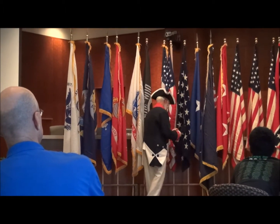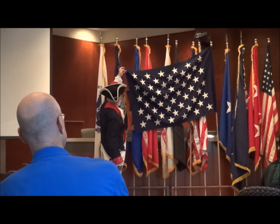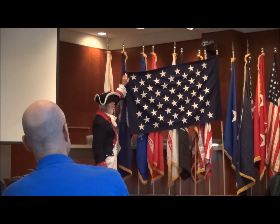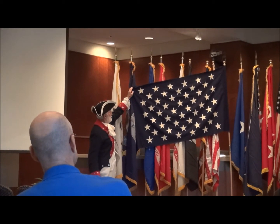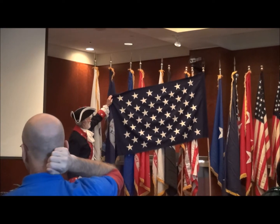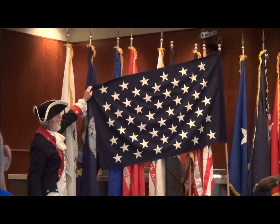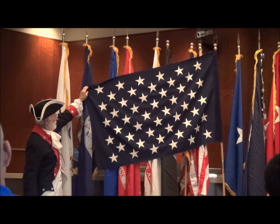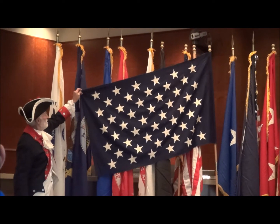Now this is the United States Navy Jack. It has the 50 stars on it. The origin of the Jack was that it was flown on the front of the ships. The reason was so you could tell what direction that ship was sailing. Because you didn't want to come up on a ship and fire at it, and here it was going in the opposite direction and you missed and you'd have to reload.